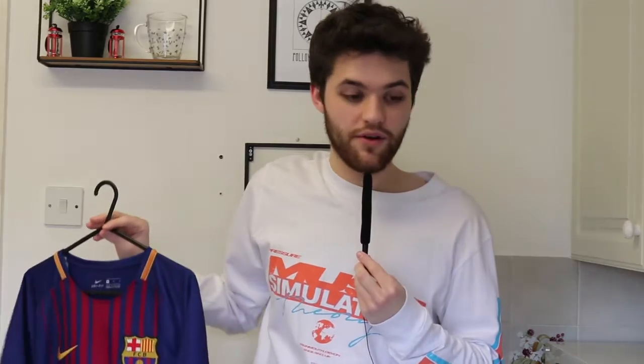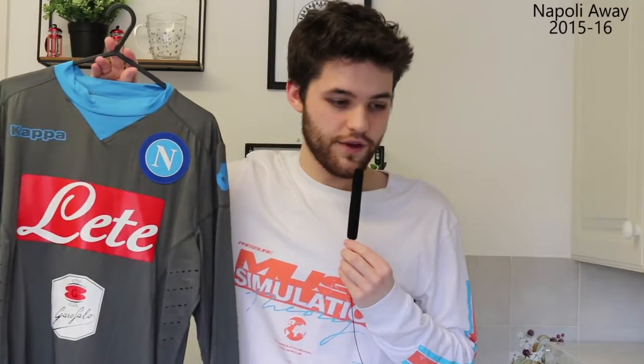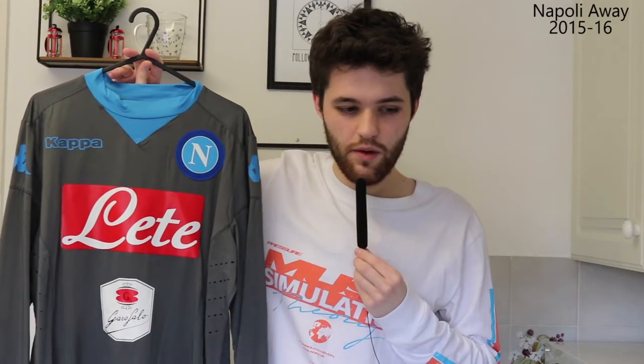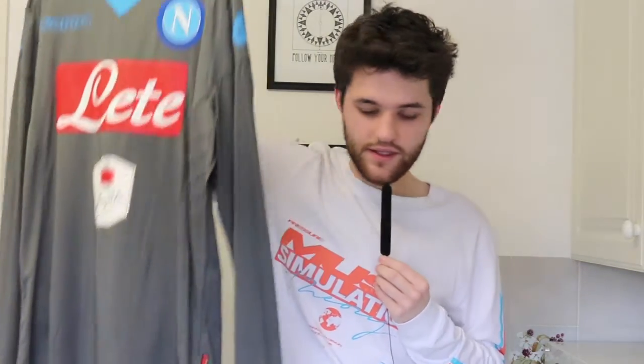And then when I contacted them, they said that the deal had run out and they weren't doing it anymore. So I got a refund, but kept the shirt. Why not? This is the first shirt I have that's player issue. It's the Napoli 2015-16 away, I believe. Long sleeved, because I love long sleeve shirts.